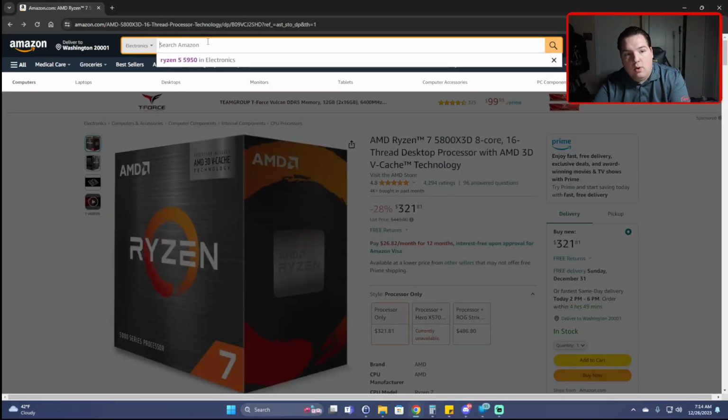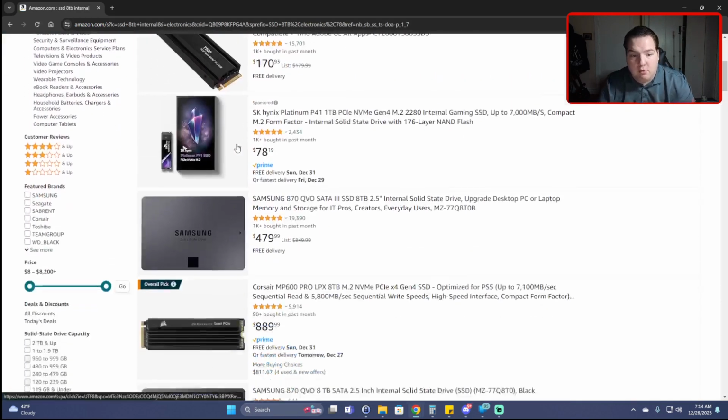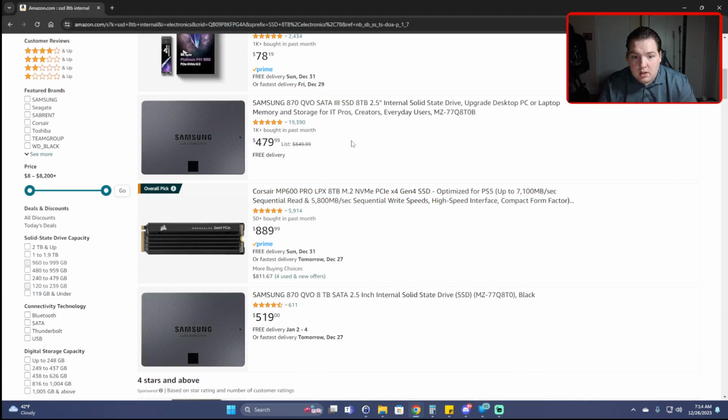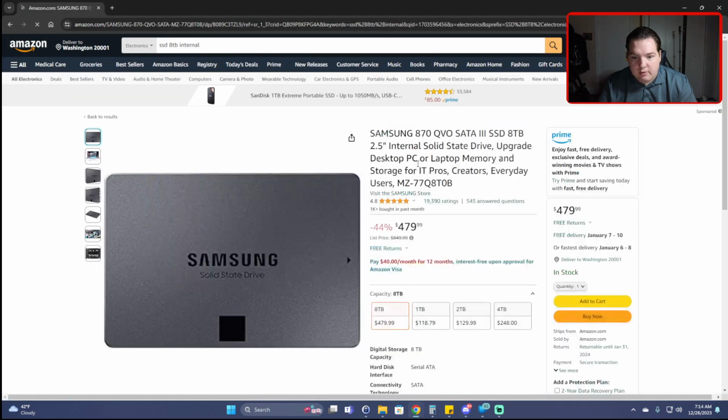And then what else I'm going to buy is a solid state drive. For example, I want an 8 terabyte internal solid state drive from Samsung. They have it for $479. This used to be very cheap. This isn't the right price, but I guess it's sold out or something. But it is a cheap, affordable SSD. They used to be much cheaper than that. It used to be $360, but oh well. But it's worth the price.